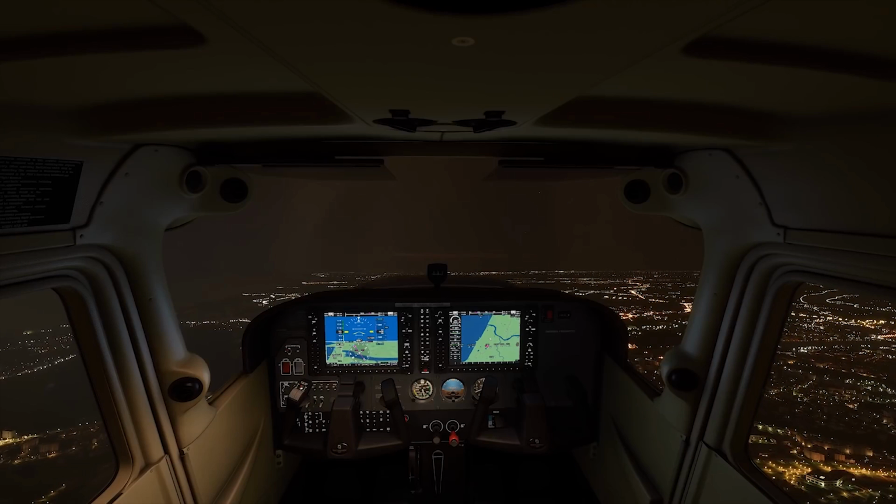And here, look at this shot. This looks like a real GoPro at night flying around. Like, if you've seen GoPro footage of a 172 flying at night, this is what it looks like. I cannot get over how realistic the screens look, like the actual lighting and the intensity of everything compared to the ground. That is insanely good.